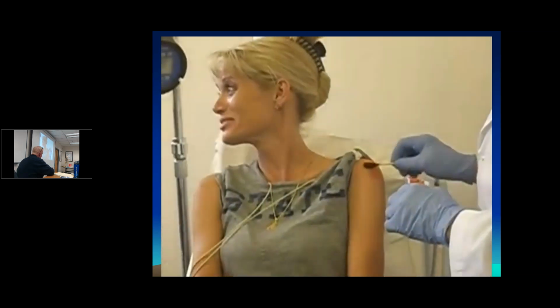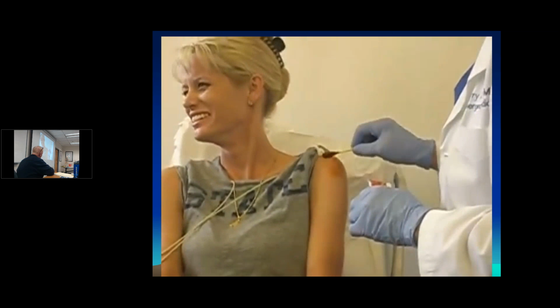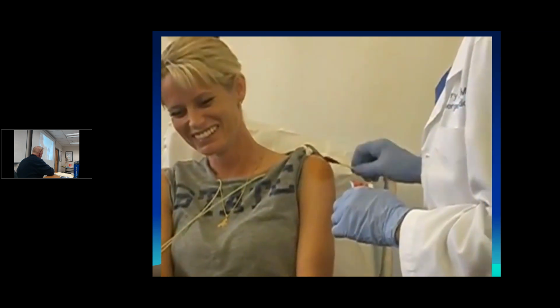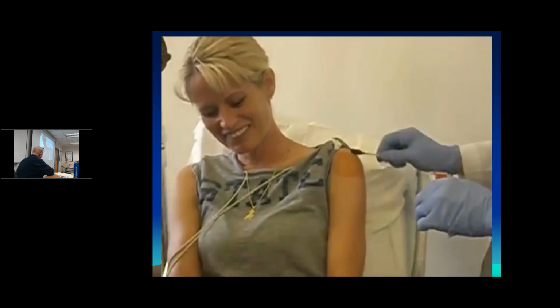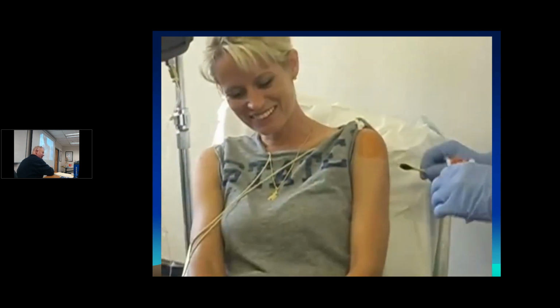Now, what they don't do a great job of in this demonstration is bringing that arm up across the chest. It should be up across the chest, so it actually opens up this joint right here, like a 90-degree angle.